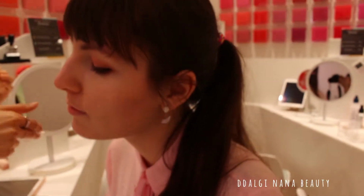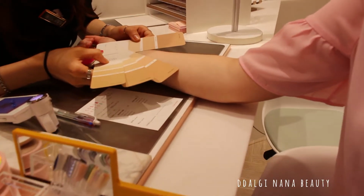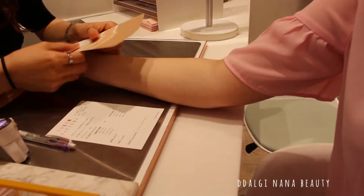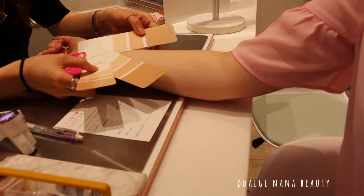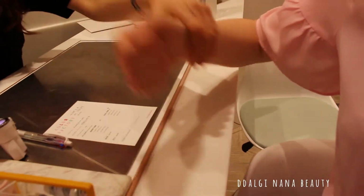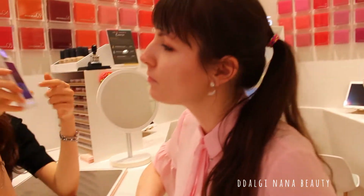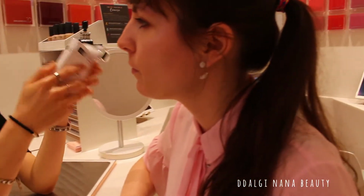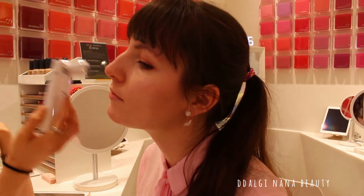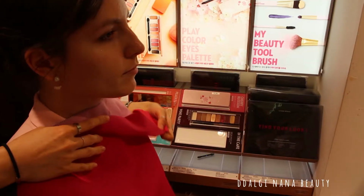Color consultant will check your skin tone first. I was told that I'm cool type. They have a special device to find your skin tone and they will double check it so you can be sure. You have to see the change of your skin tone, not like your preferred color. You can see the difference.